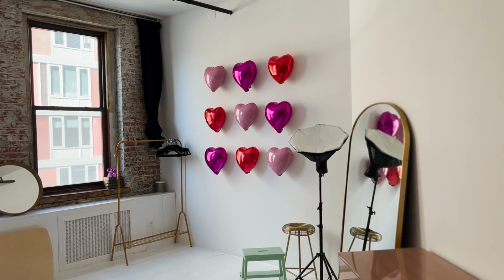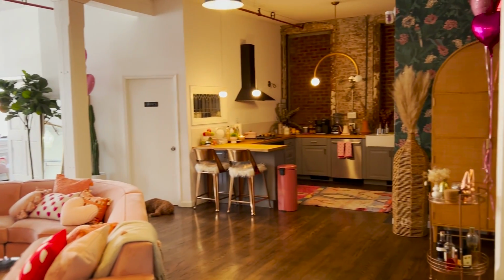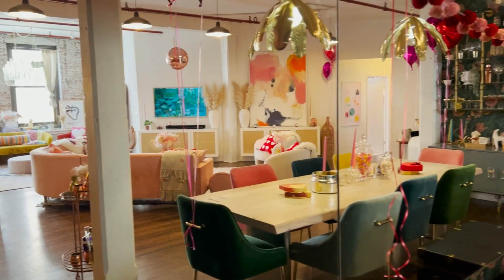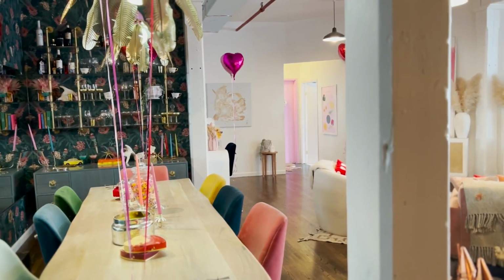This apartment is a loft apartment. The building is actually from 1901. It was originally a paint factory, which I think is so unique and interesting. I love loft style buildings. When you see people on TV in New York, they always live in these gorgeous lofts, which are actually pretty rare in New York. But you think of like Monica's apartment in Friends, or Dan from Gossip Girl. They had these really cool loft style apartments. You think of Glee, all these shows that had lofts.